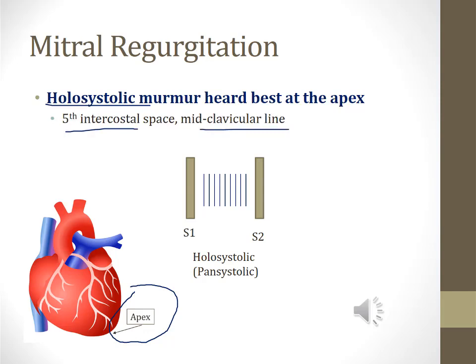I'll play you an example of this murmur now. It's a holosystolic murmur, sometimes called a pansystolic murmur. You'll notice that the intensity of the murmur is constant throughout systole. It does not go up and down like we heard in aortic stenosis.